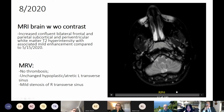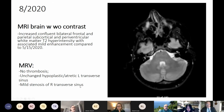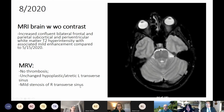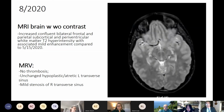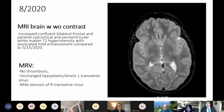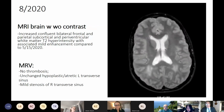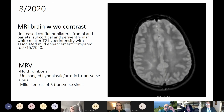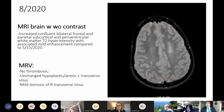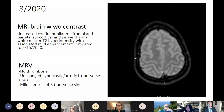And then her repeat MRI at that time, actually, it's hard to compare because this set of MRIs didn't include a FLAIR. So this is why it's just T2. But the radiologist did think that there was kind of worsening in the confluent white matter abnormalities. And this time they did see some enhancing lesions that were new.